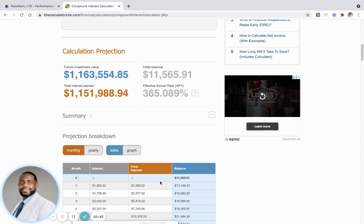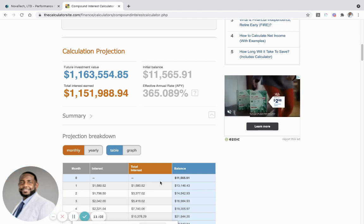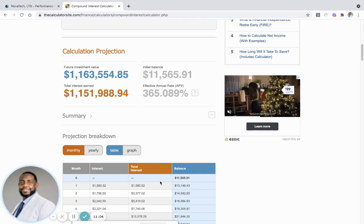right? I showed you the short-term strategy I told you about, but I showed you how to take that short-term strategy, right, to double your money, pull your initial capital back out, play with house money, and use house money to make you $1 million.